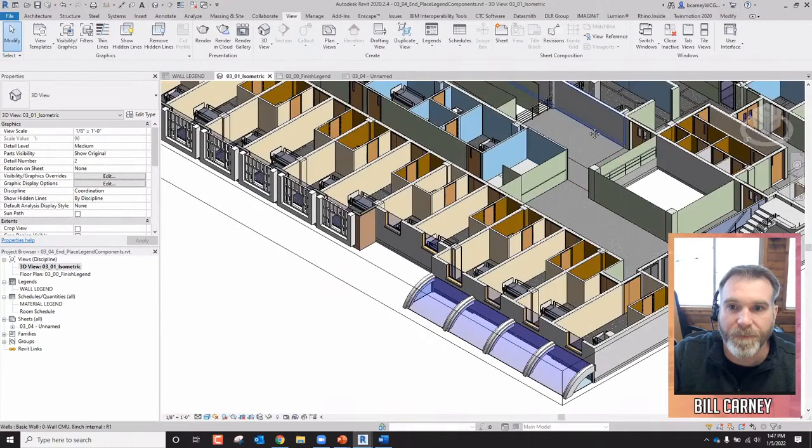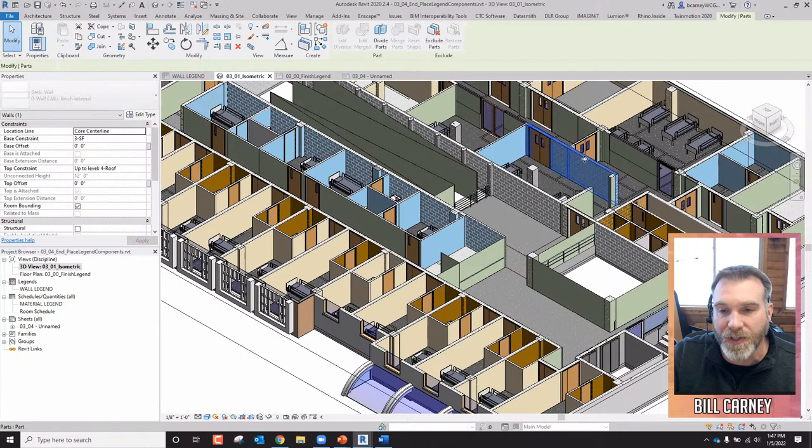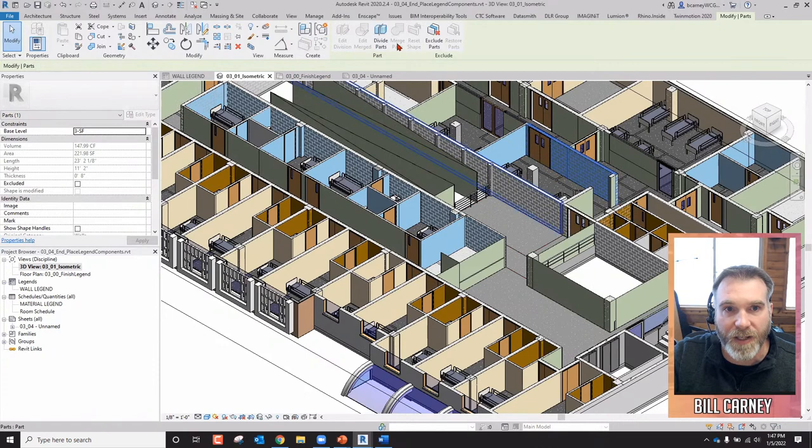Let's go here. There we go. You can select the wall, and then on the Modify tab over here, normally you can create parts. I'm not sure why that one doesn't want to do it. There. So you can hit create parts, and what it does is split a wall into its layers, and then you can divide them up and split them.